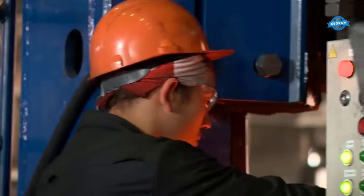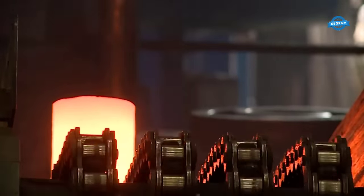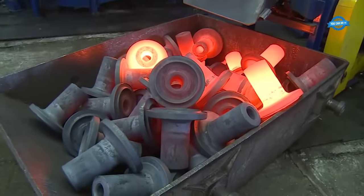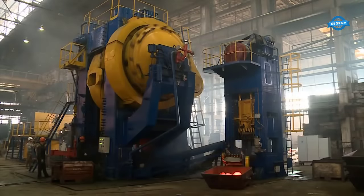The hot forging press Kramatorsk NKMZ 6300 operates with impressive speed and productivity. It can perform up to 40 continuous slide strokes per minute, allowing for high volume production. The adjustable distance between the table and slide, along with the precise control systems, ensures accurate and consistent shaping of the workpiece.